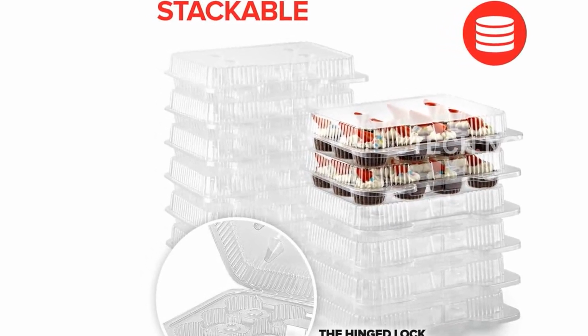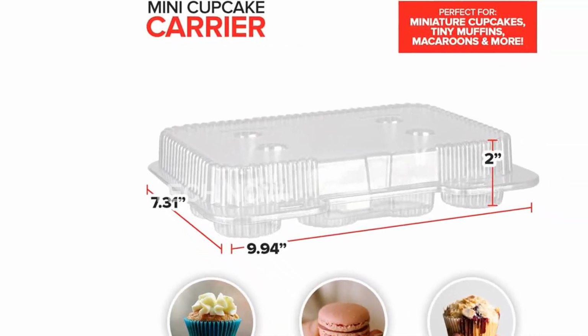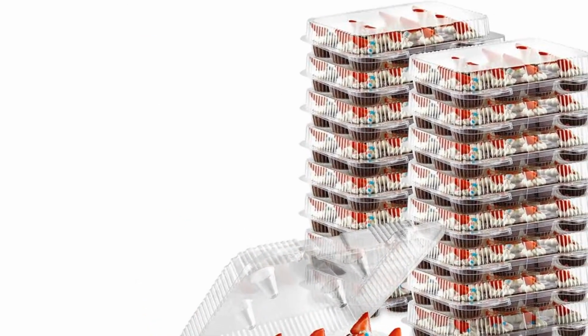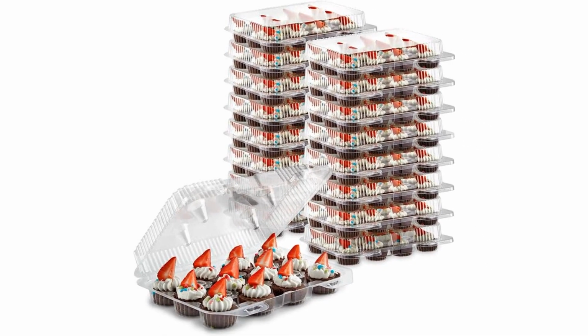It is ranked number 25,267 in kitchen and dining and is currently one of the best sellers in the category of cupcake carriers. The product was first made available on May 22, 2020. Get your Stock Your Home Mini Disposable Plastic Cupcake Containers today and showcase your delicious treats in style.